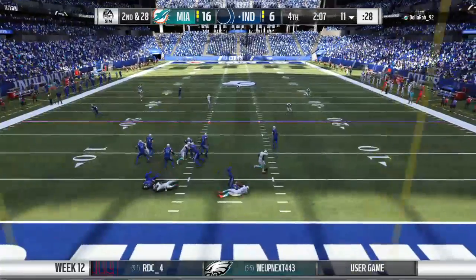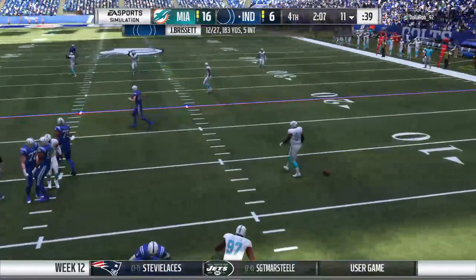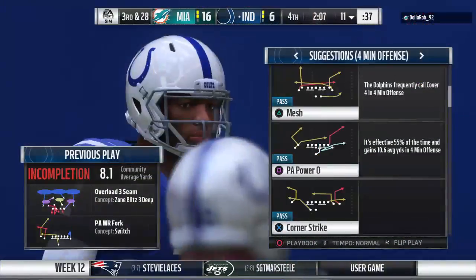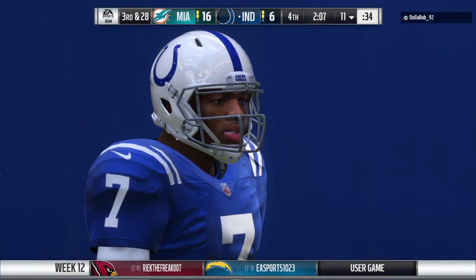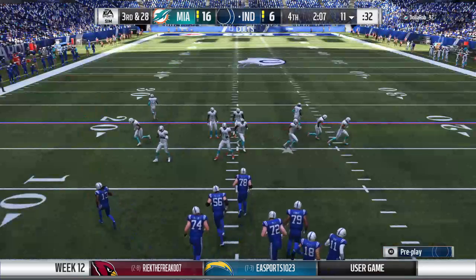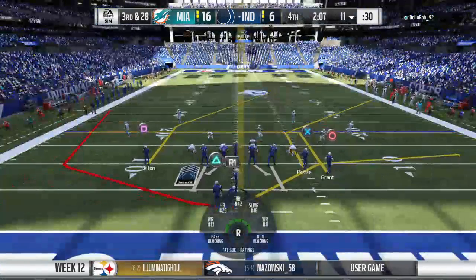Brissett sets to throw it. A hit as he throws there, incomplete. Tell you what, partner, after he ices down, he's going to need a nice long soak in a hot tub after this one. He's been under duress the entire game. Yeah, once again, hit as he throws. Fortunate that one wound up incomplete.